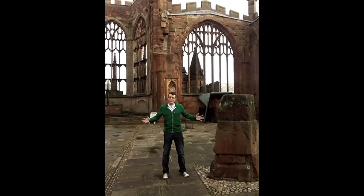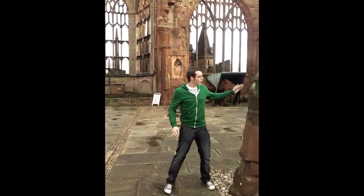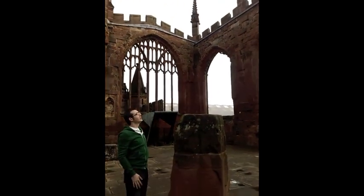Hello class, I hope you're still with me. After a quick costume change and 30 miles down the road from Lichfield, I'm now in Coventry in another cathedral. Like Lichfield Cathedral, this was also damaged by war, but unlike Lichfield Cathedral, this has not been restored. This pillar alongside me would have held up the roof. As you see, there is no longer a roof on this cathedral.